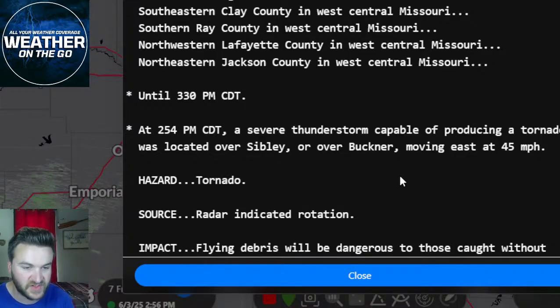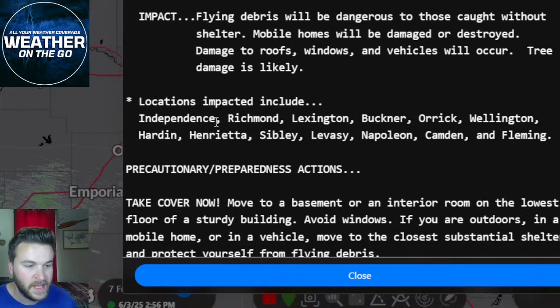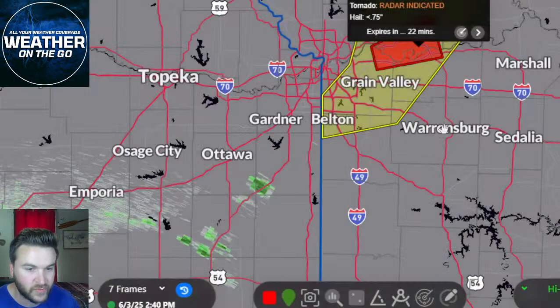So it's starting to pick up a little bit of speed right now. Flying debris will be dangerous to those caught without shelter. Mobile homes will be damaged or destroyed. Damage to roofs, windows, and vehicles will occur, and tree damage is likely with this storm. So if you're in Independence, Richmond, Lexington, Buckner, Wellington, over into the Sibley area, and Fleming, you all are included in this tornado warning. It is radar indicated.